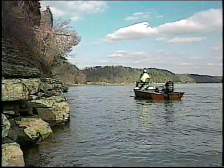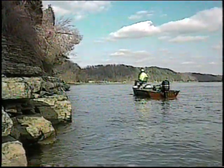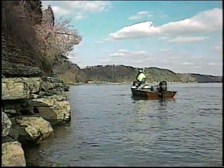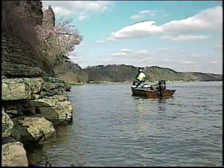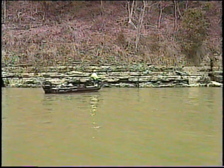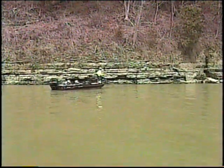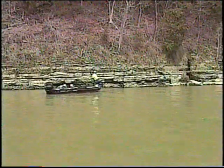I mentioned earlier that when crappie move to this type of structure and begin to use it, their movement is primarily one of a vertical nature. They move up and down instead of sideways. One element that will surely cause them to move shallower or deeper and will also cause them to be more or less active is light intensity. This will also have a major influence on what color lure you should use, since sunlight governs the shape, the size, and the color of anything below the surface.